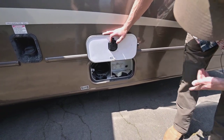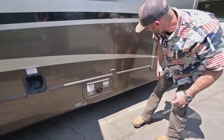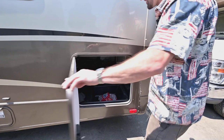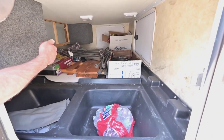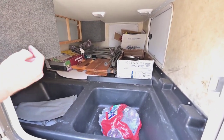Maybe it's just for cleaning your shoes off and you just leave it as it is. But anyway, shore power and outside shower right there. And then here is a big bay of storage that kind of makes the rest of it not even worth talking about. So I apologize, there's some stuff in there. We just got this rig in, but you'll see it carries that way quite a bit. And then it's full all the way across with three access doors to it.